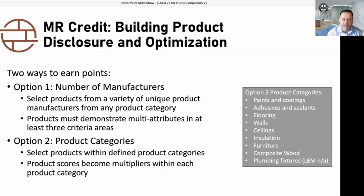So simply you select products from any product category that's allowed, and as long as there's a unique manufacturer, you can count them in the total of products, and you hit a threshold of 15, 30, et cetera, number of products to get that. Now, the caveat is that any product must demonstrate multi-attributes in at least 3 of those criteria areas. So human health, social health, circular economy, et cetera. You have to hit 3 of those in order to be considered a unique product.